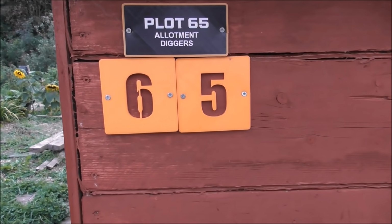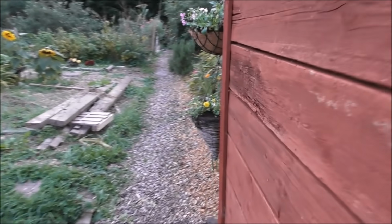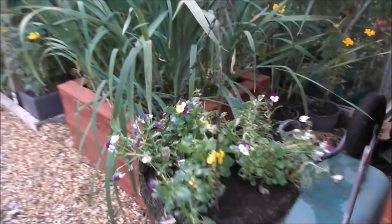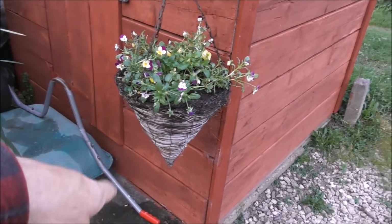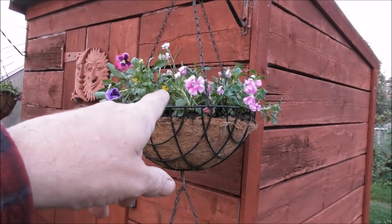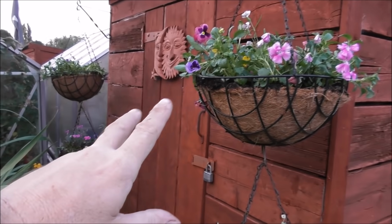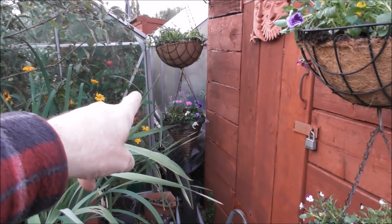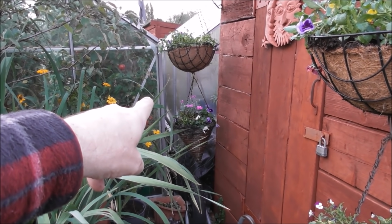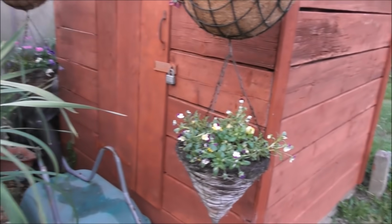I still say that's not right. It's twisted. I will straighten it eventually. These are the others. We've got them in the conical hanging baskets, and we've got them here. In these, again, we've got pansies, violas, and we've actually got carnations in there as well. But yeah, this tidies this bit up.